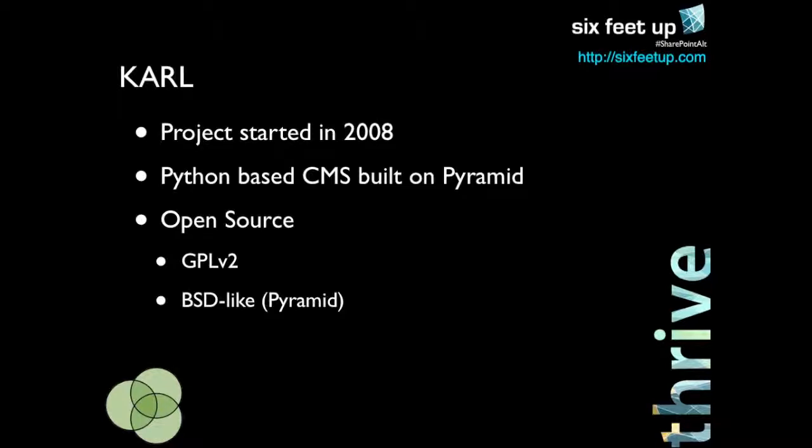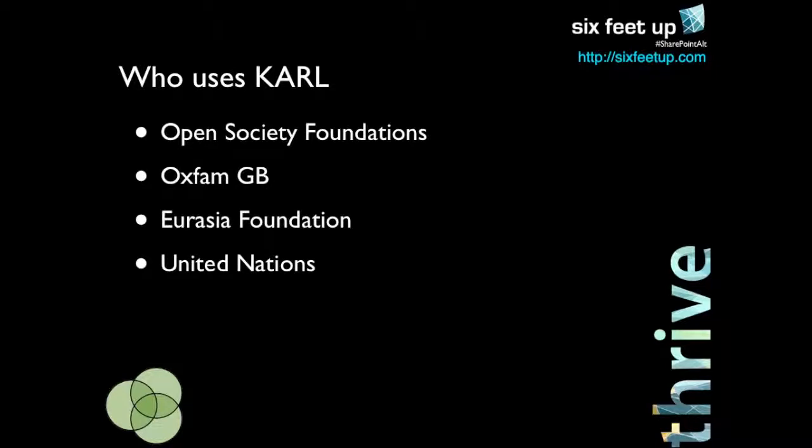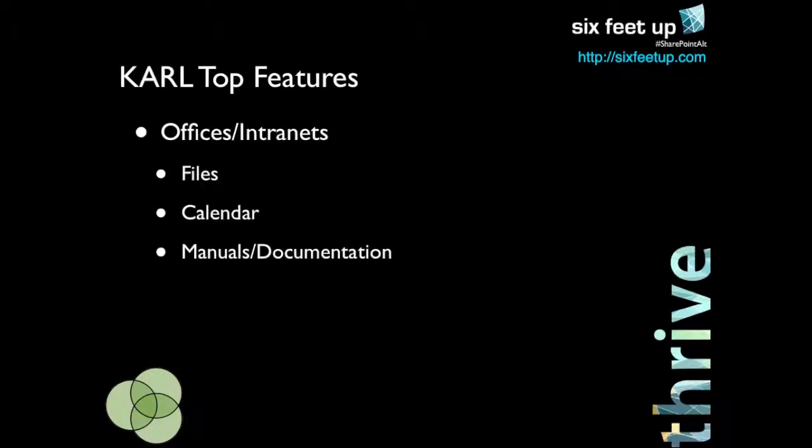And currently the Karl organization, OSF, is evaluating moving the software and the intellectual property of Karl to a software conservancy model, very similar to what Plone did back in 2004. Currently, Karl is in widespread use by a lot of nonprofits, such as Open Society Foundations, Oxfam, Eurasia, and United Nations. Some of the big features of Karl: it tries to stay fairly simple in what it offers, but Karl has the concepts of offices and intranets.